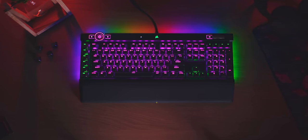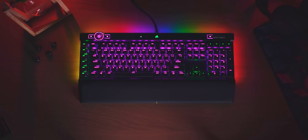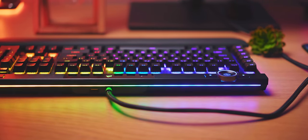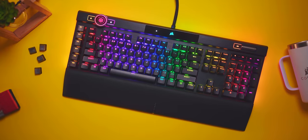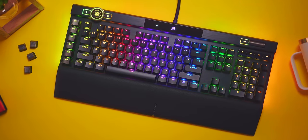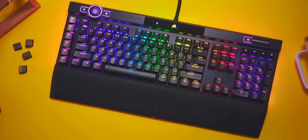In terms of RGB, this is the most Corsair have ever implemented on a keyboard. So we have, I believe, 44-zone RGB illumination that is fully adjustable and customizable. It is super vibrant, it is color accurate to what you set in the software, and it does look pretty. I'm gonna admit it when the light shines directly on the surface.